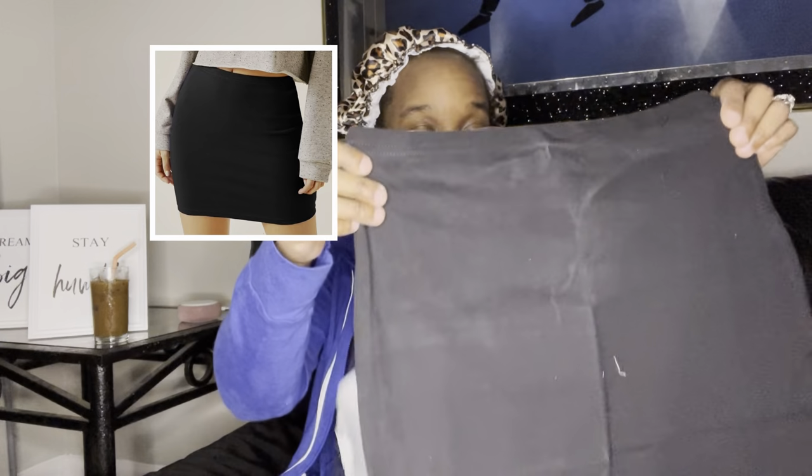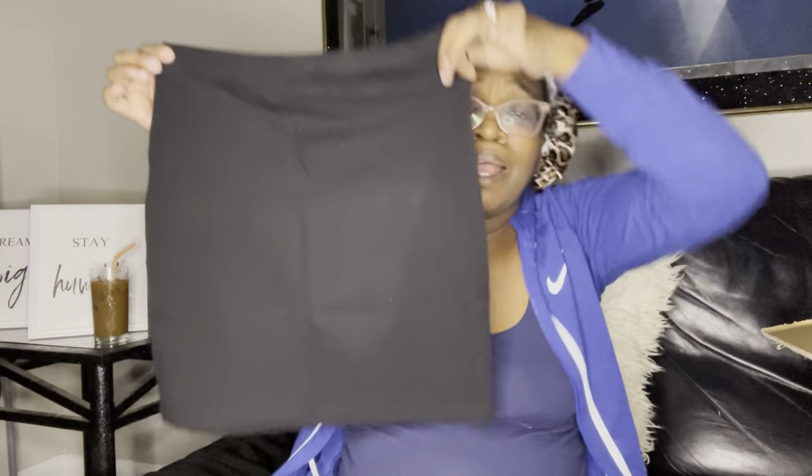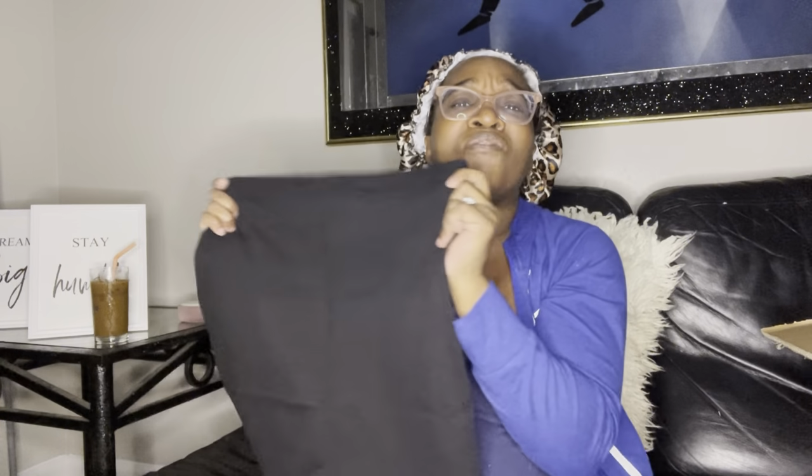I bought me a skirt, a black skirt, because I do not have one of these. I said, I need a black skirt, a spandex black skirt, y'all. I have never had a black skirt like this before. So I said, let me get a black skirt, and this was $5. You can't beat a $5 skirt. So I chose to get this skirt.